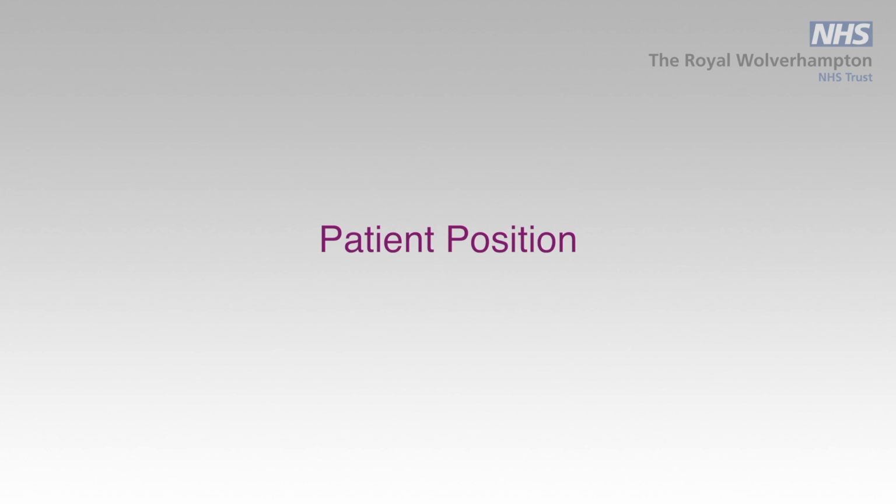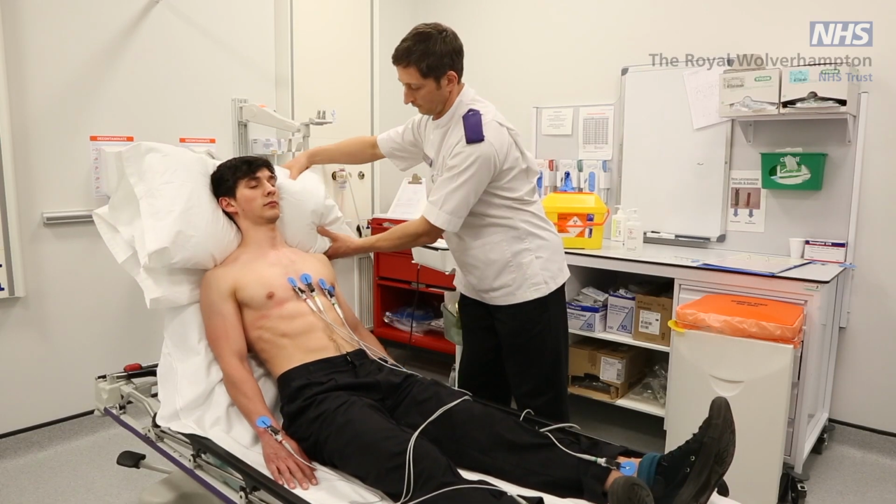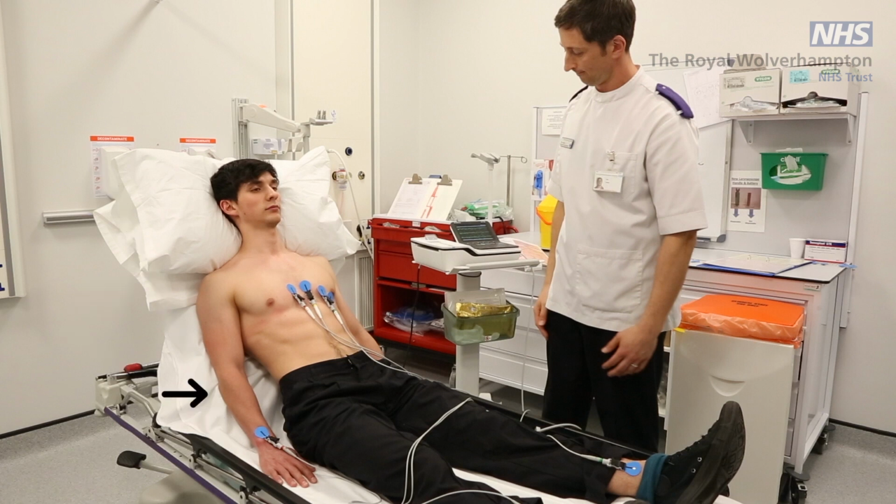A semi-recumbent position of approximately 45 degrees to the horizontal is recommended. Any variation from this position should be noted on the ECG. The limbs should be supported by the bed or couch and the head and neck supported by a pillow to minimize any artifact caused by muscle tension.